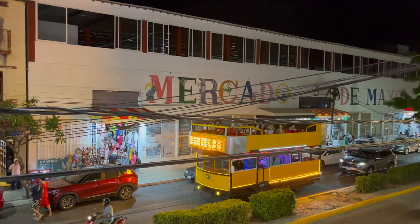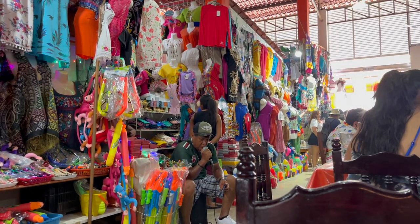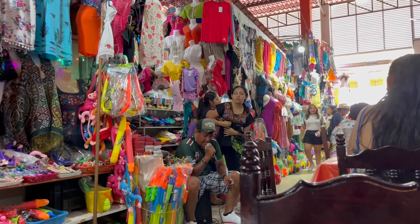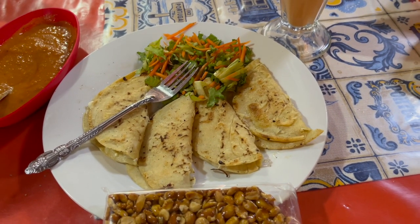On the other side of the Zócalo, we have the Mercado 3 de Mayo, where you can buy artisanal clothing, souvenirs, and eat local food that is typical for the state of Oaxaca, such as quesadillas or tlayudas.